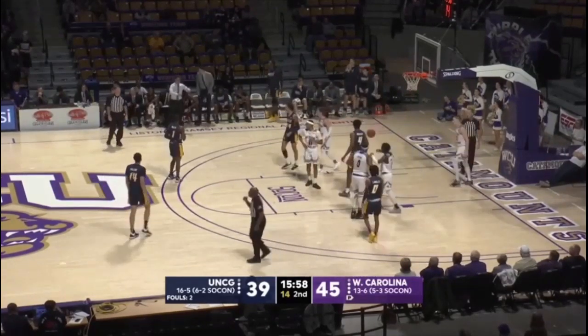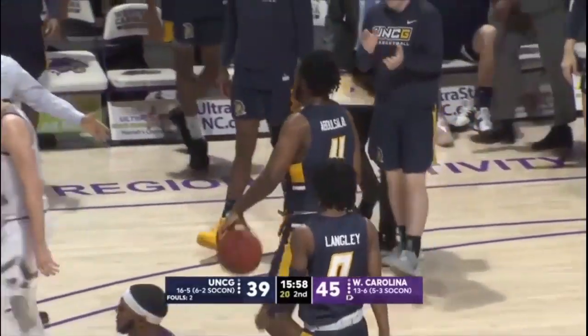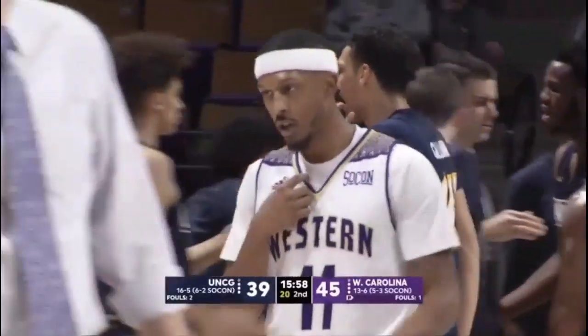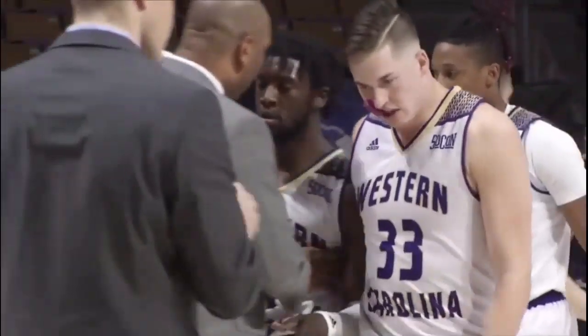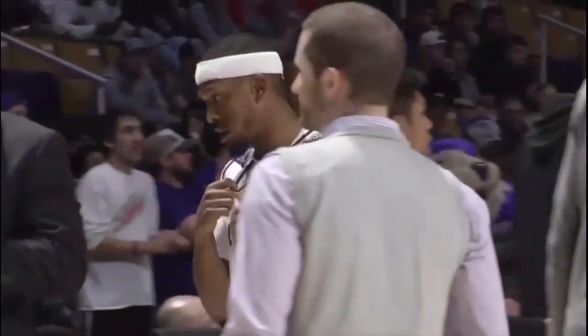Abdul Salam gets free down low, and he'll draw the reach-in foul. And he'll be at the free throw line on the other side of this timeout. Under 16, timeout on the floor. We'll take it with him. 45-39. Western Carolina in front. But the Spartans hanging around here in the second half in this critical SoCon matchup.